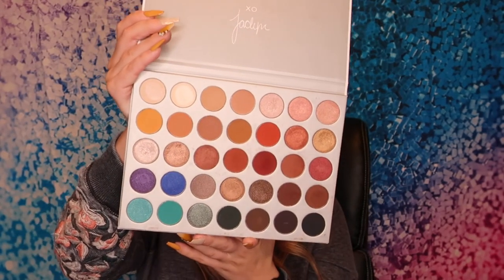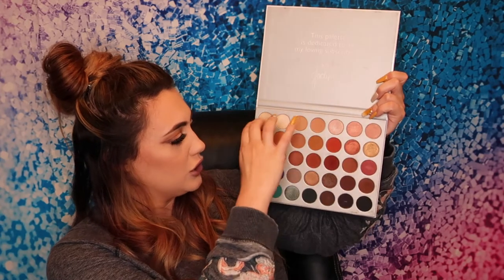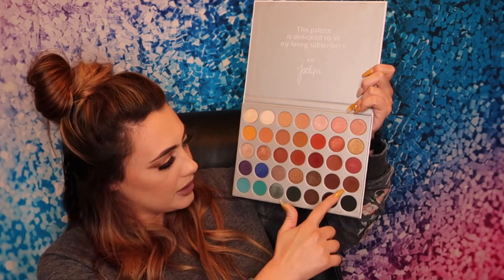This one has had so much love, and I really think it is the greatest palette for me and for my eyes. Do you guys love this palette? Why yes, we do. Jaclyn created a palette with just so many shades in here that work so well together. And this whole chunk right here is just me. Today on the eyes, I used this, this, this, and this, and a little bit of this.